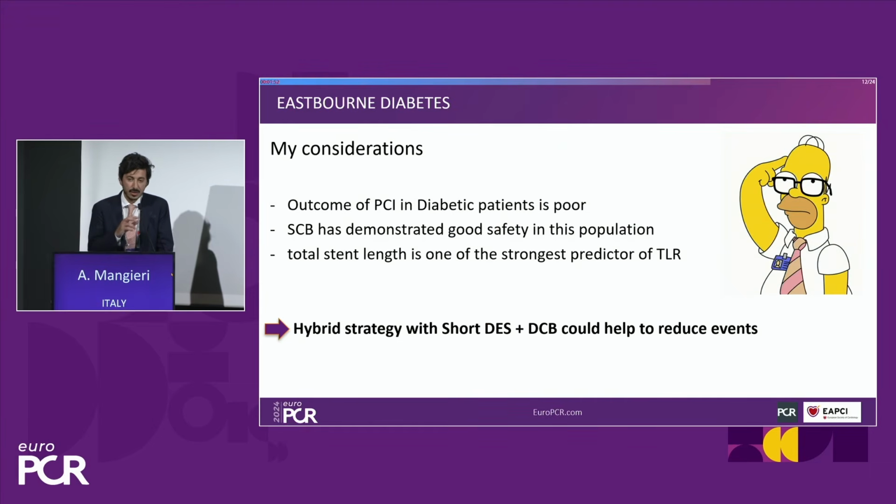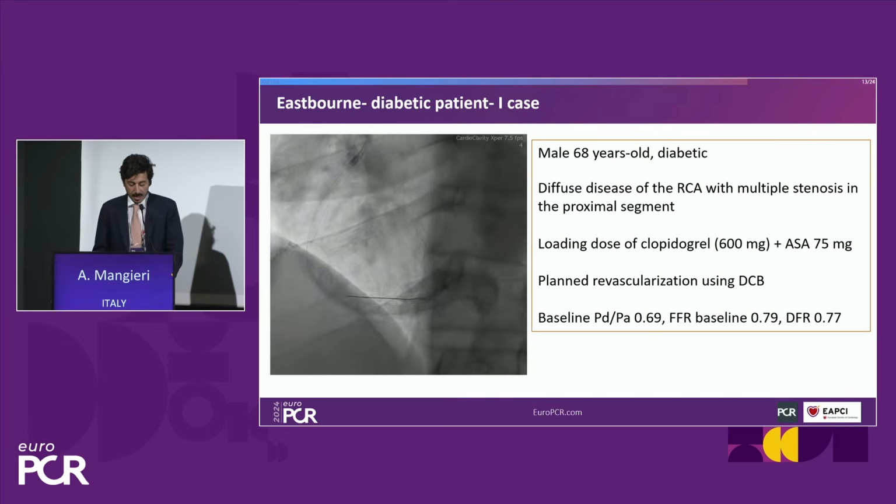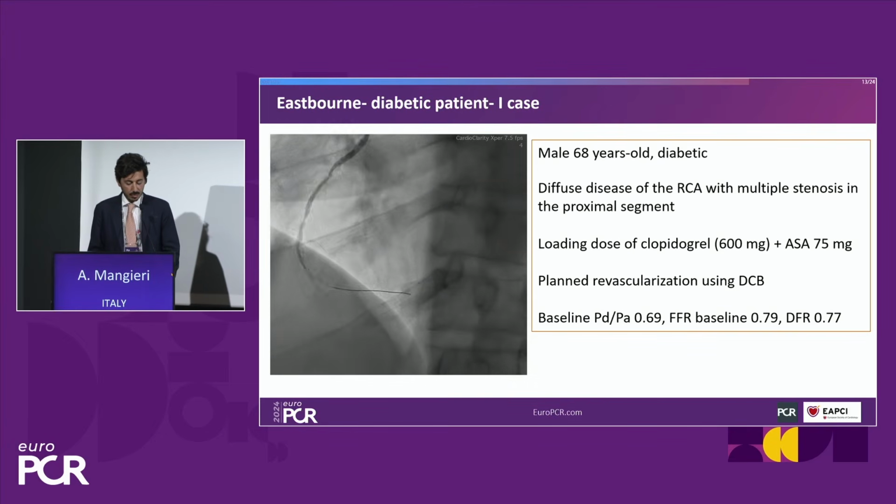But my consideration in diabetics is that their prognosis is poor. We have demonstrated some efficacy of the Sirolimus-coated balloon, and our aim in this particular type of population is to reduce and minimize the stent length. So I think that in this population, a DCB-only strategy or a hybrid solution can help us to minimize the number of events. Take, for example, this case that I did a couple of months ago.